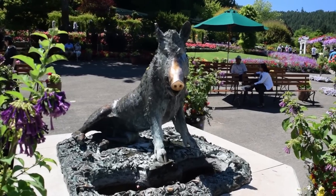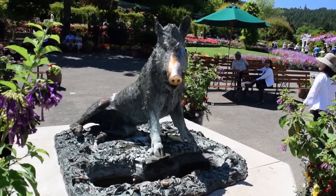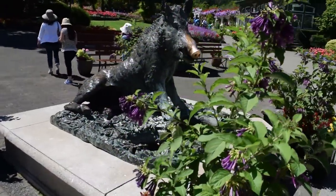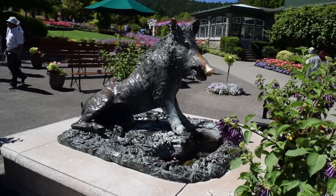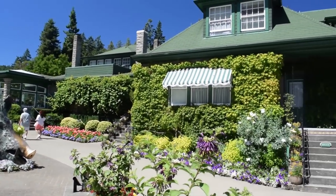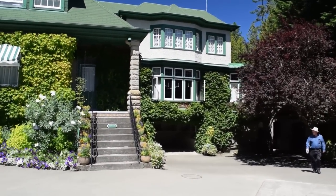It would appear that I've made it to the end, or back to the beginning, depending on how you look at it, of the Buchart Gardens here just outside of Victoria, British Columbia. And you can see this sculpture of this boar. I believe it's actually a replica of a boar that you would see in Florence, Italy. And this would be the Buchart home, I would believe, where I'm sure they had many wonderful times together here.